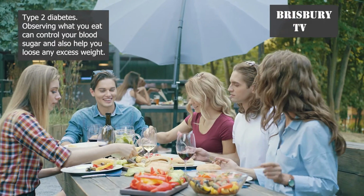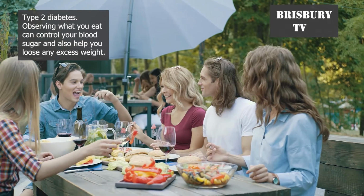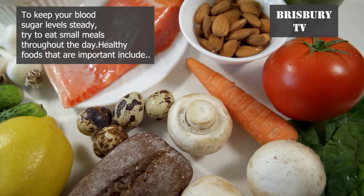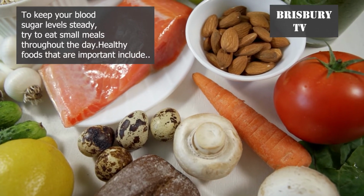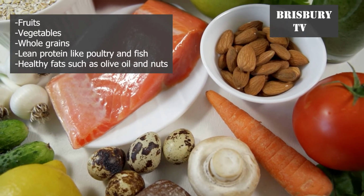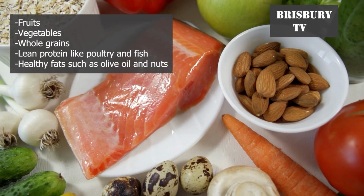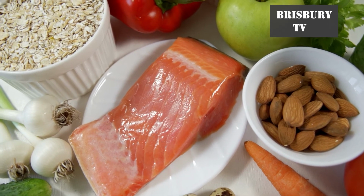Type 2 diabetes. Observing what you eat can control your blood sugar and also help you lose any excess weight. To keep your blood sugar levels steady, try to eat small meals throughout the day. Healthy foods that are important include fruits, vegetables, whole grains, lean protein like poultry and fish, and healthy fats such as olive oil and nuts.